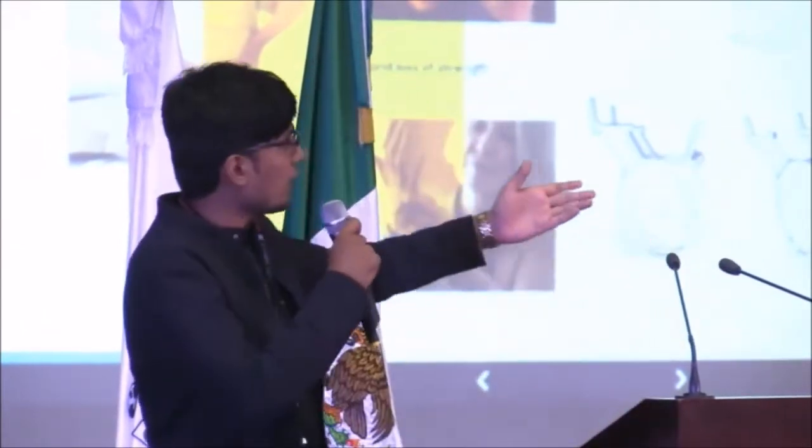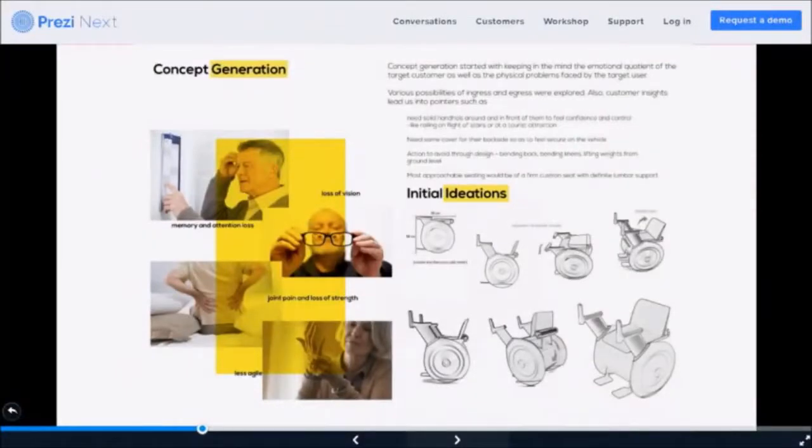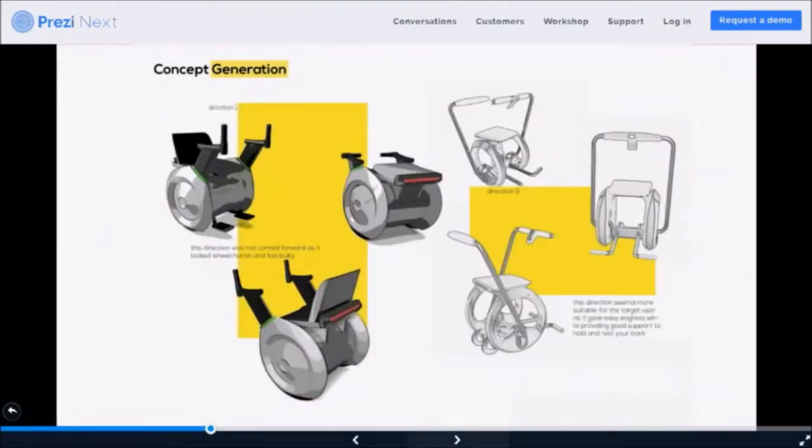So we decided that the model needs to have a firm grip to hold the handle, and a firm backrest, and certain actions needed to be avoided, for example bending of knees, etc. So these were the initial ideations. This was the first idea, and it was not taken forward because it was too bulky and looked more like a wheelchair. The second idea we went forward with because it allowed for an easy egress as well as a firm back support and handle.